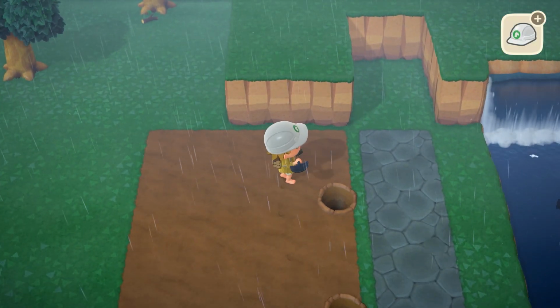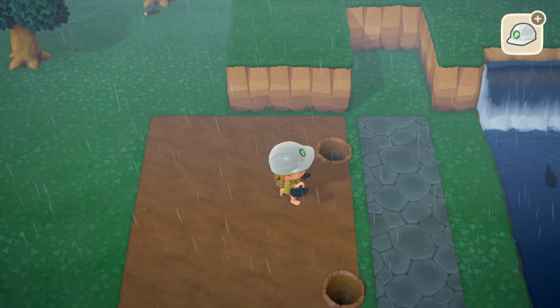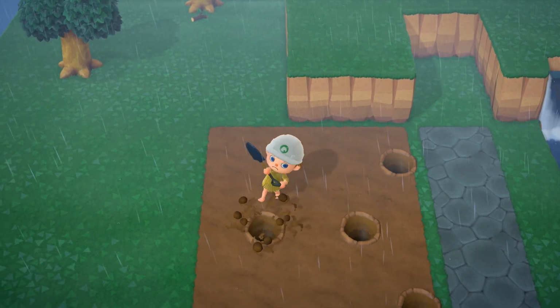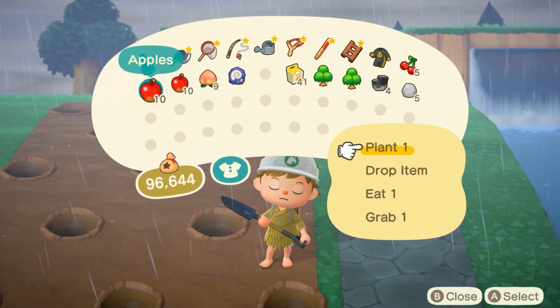We see it, right? So I can put a hole here. We can plant a tree here. It just can't get any closer to the cliff than that. And then we can put trees in the middle like this. So we can kind of double up there. And this would be the pattern for it. My plan here is to alternate between apple trees and peach trees.